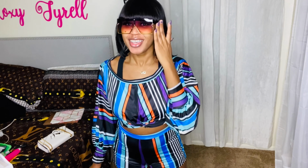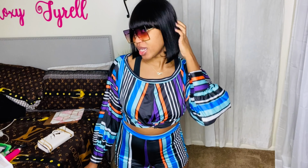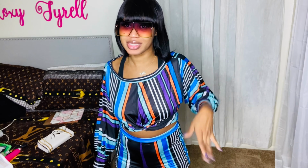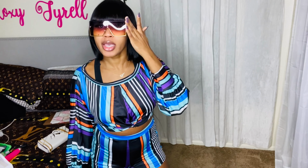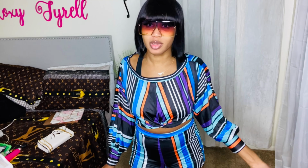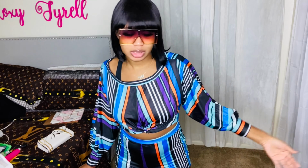Well, okay, today we're finna do a Lovelywholesale try-on, like a 1, 2, 3 piece or something. Because from my last haul, they sent me some of my stuff and never sent the rest. So I'm just showing you guys these couple of pieces. It's supposed to be on full pack, but you know, things and time, stuff happens.